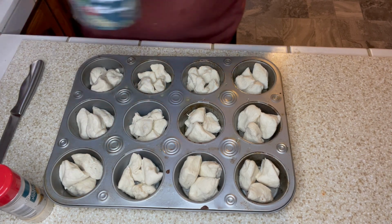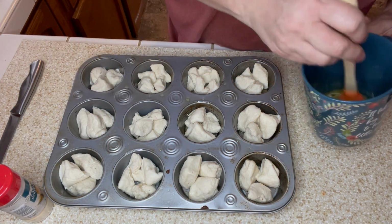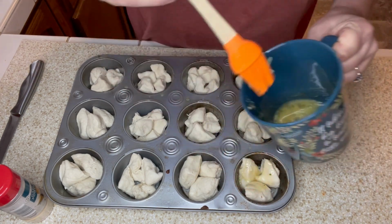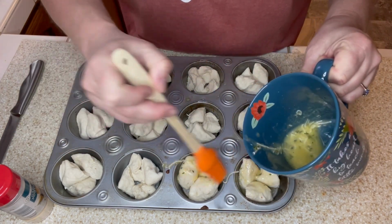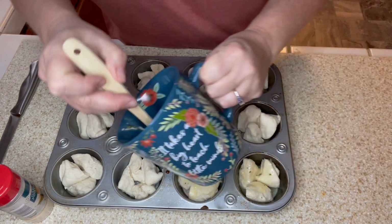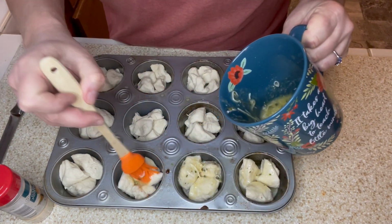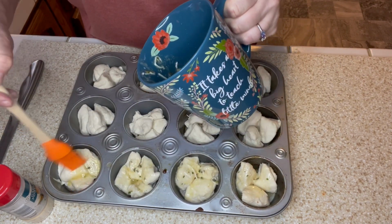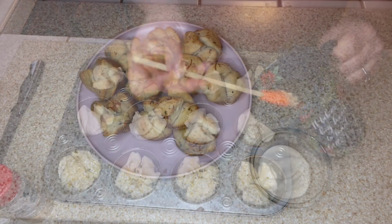Now that I have those little pieces in my muffin tin, I'm going to take my pastry brush and brush that garlic buttery mixture with some mozzarella on, and spread the love. Get all those biscuits coated. Oh my gosh, this smells amazing and it's not even in the oven.